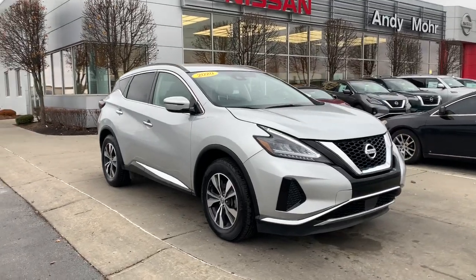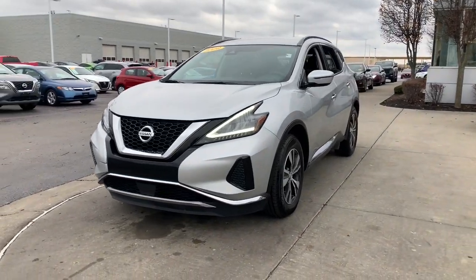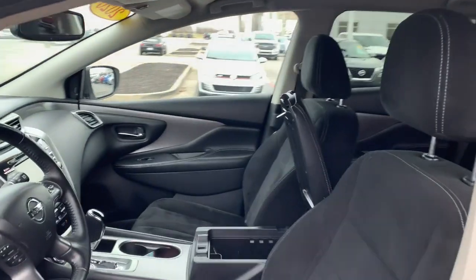Get acquainted with the 2020 Nissan Murano. This vehicle is an outstanding buy with fewer than 70,000 miles on the odometer. Make even the most ordinary task a pleasure in this stylish Murano.